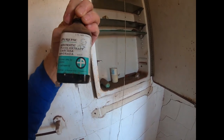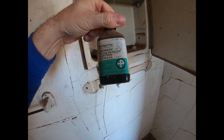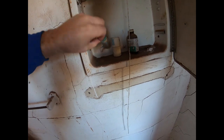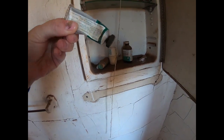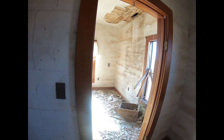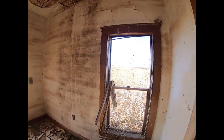Just looking for a date. No, I don't see one. I love that fixture. I really do. It's a milk glass. I've never seen one like that. Very neat. Busted out windows. There's a lot of wind coming through.